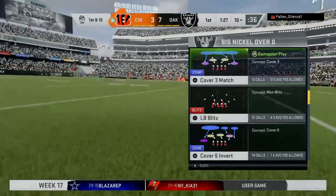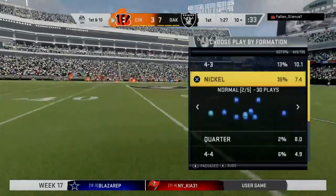Six yards. 1st and goal at the 10-yard line.